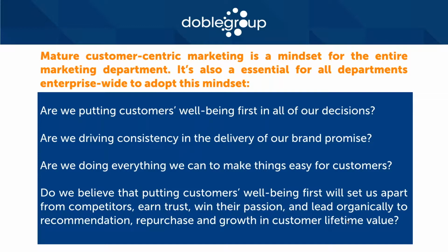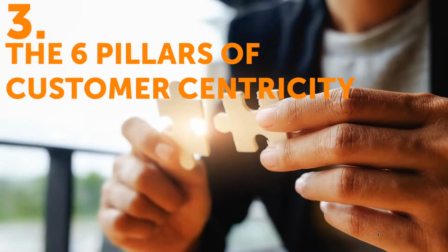What are we doing? These are questions that we need to ask ourselves, and we need to address them with our team and with different departments, so we can understand if we're really doing what it takes to create this customer-centric marketing strategy. Now we're going to learn the 6 pillars of customer centricity. This is very important. This is very interesting.